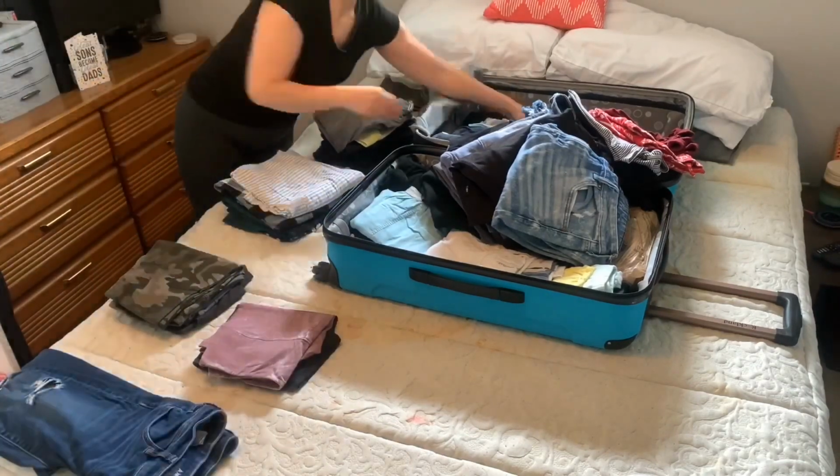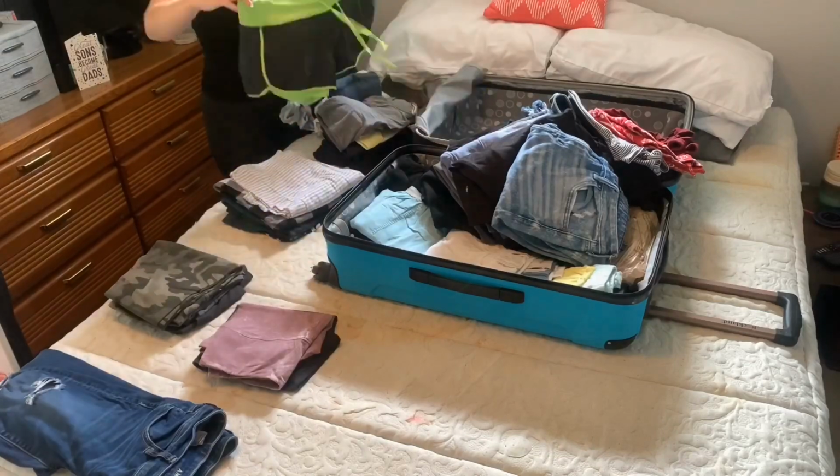So now I'm just going to go ahead and unpack everything, and we're going to put everything away and start to get the room put back together.